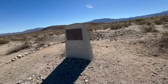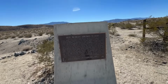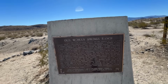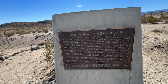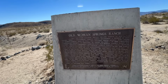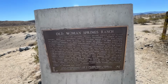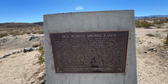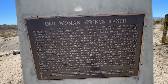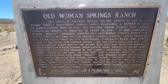I found this little monument. It's really long, guys. I'm not going to read it all to you, but I'll just read the first couple lines. Old Woman Springs Ranch. This area of Lucerne Valley became known as Old Woman Springs when a government survey party discovered a number of Indian women camping here in 1856. The original water source, now called Cottonwood Springs, is directly in front of you. I'll zoom in there. If you guys want to pause it and read that, you can, but it's really long.